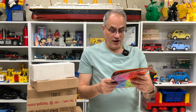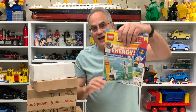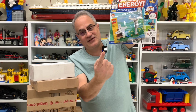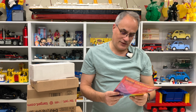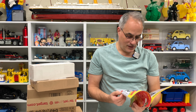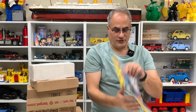All right, and then it's 2 windmills, and this. How do they do that? It's such a tiny poly bag, but it's got a vintage windmill and a modern wind turbine. I call them windmills, but I think they're technically called wind turbines. So that's pretty cool. Oh, science. You got Ben Franklin and other stuff on there.